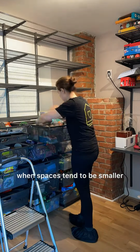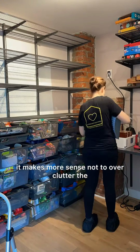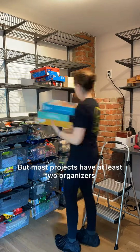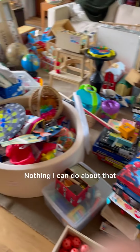Sometimes when spaces tend to be smaller, even if there is a considerable amount of possessions, it makes more sense not to overclutter the space with too many organizers. But most projects have at least 2 organizers working on the job to make sure that it can get done. Here's a look at everything that we had pulled out so far. Yes, that is my thumb in the corner, nothing I can do about that.